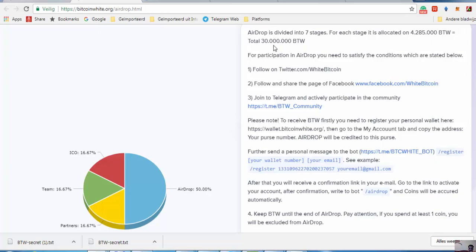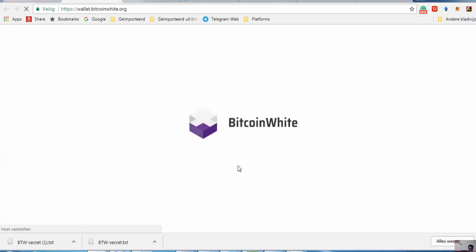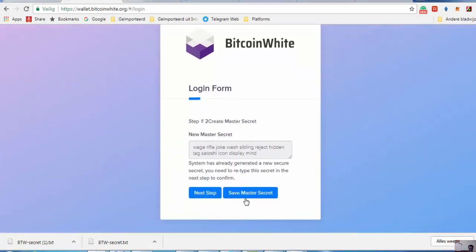Okay, when you have done that one, then you have to have your wallet ready. How do you do that? You just go to this one and you say wallet. This page will appear. It takes some time before it appears. In order to not take so much time, I'm going to pause until it comes. Okay, then I have an account here, but if you don't have one, you just say new account, and there is a master secret here. So you see, you save it.